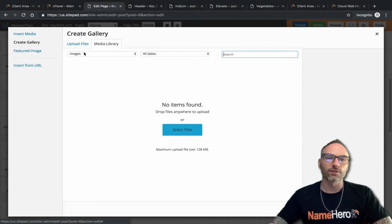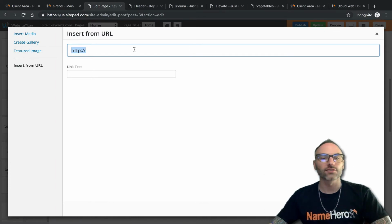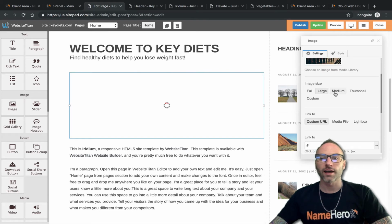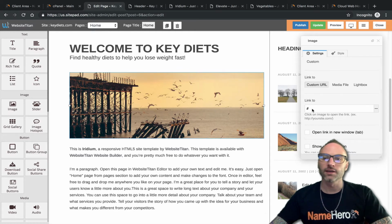You can also create your own gallery and set up feature images, and you can also insert it from a URL, like if you have the address of it, and maybe you have it uploaded somewhere else. But I'm going to close it because I'm just going to leave this as a placeholder. But my point being is it's extremely easy to go on here and edit the image and change how big it is: large, medium, thumbnail, full. This just has one size uploaded, so that's how I'm going to do it.